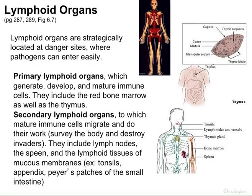So those include lymph nodes. A lot of stuff goes through lymph nodes. All the lymph passing back into the blood goes through lymph nodes. Also, they include tonsils. They include the spleen. Spleen is where we clean the blood. Spleen is where we recycle the blood. A lot of blood goes through the spleen. So that's good. That's a good place to monitor things.